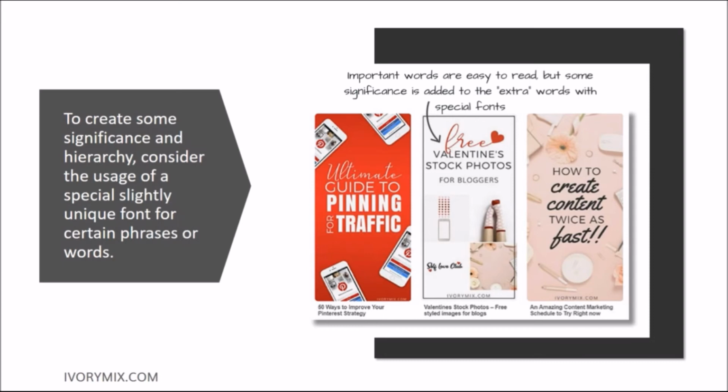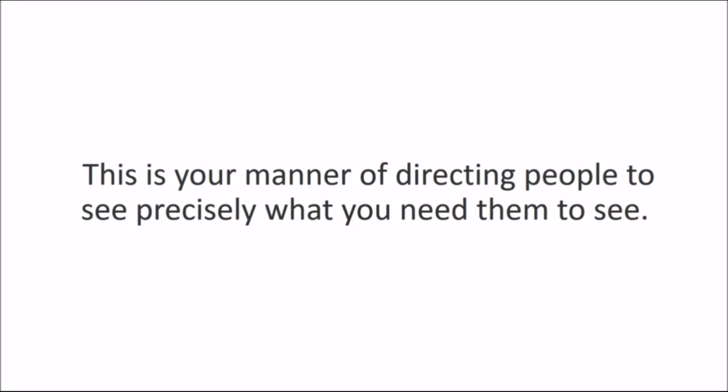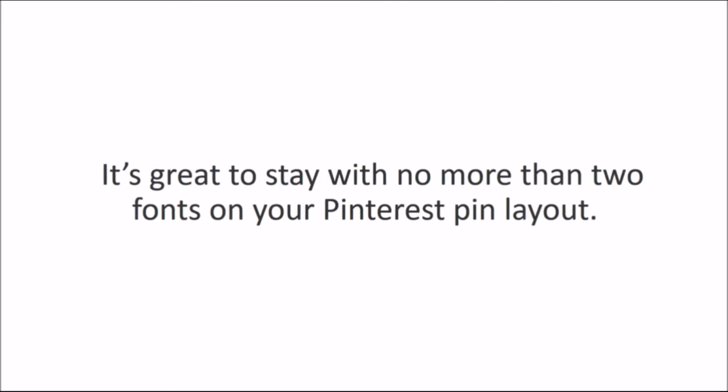Like an extra word in the Valentine's stock photo pin is free. I want people to know that this pin is about Valentine's stock photos, but there is an extra word, free. This is a great way of directing people to see exactly what you want them to see when scrolling on Pinterest. It's great to stay with no more than 2 fonts on your Pinterest pin layouts.